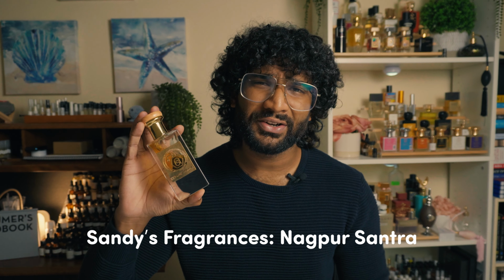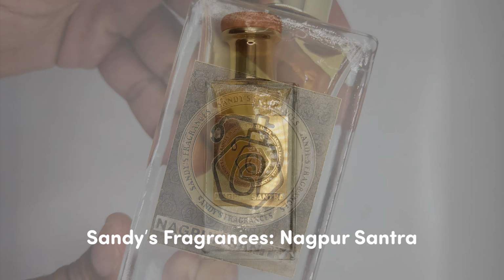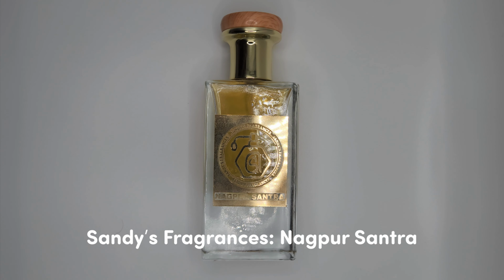Now let's go on to fragrance number 4. This one's basically the opposite of God of Fire. Now this one you've probably never heard of, but I got to try it at Glamcation 2023. It's an Indian brand called Sandy's Fragrances, and the fragrance is Nagpur Santra. Now, I believe Nagpur is a variety of orange that's native to India. This is by far the most unique orange fragrance that I've ever smelled.